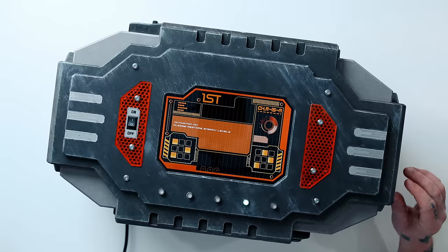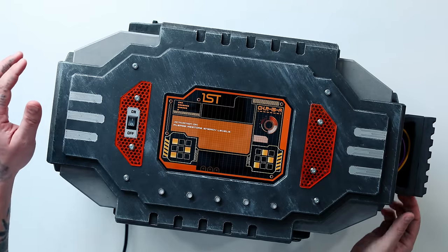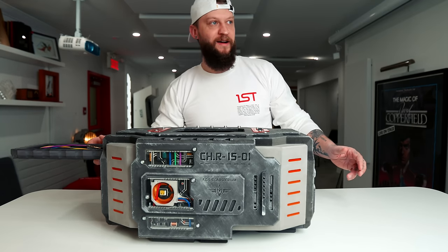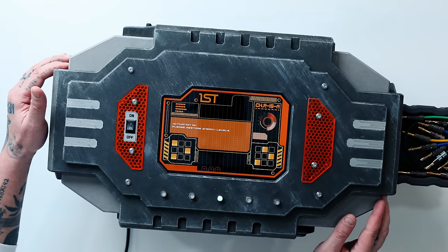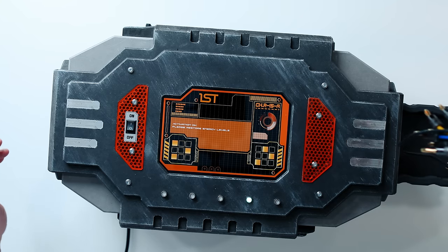Whoa! Whoa! This just went ka-chish, and it opened up. What? Activation okay. Please restore energy levels. You gotta be kidding me.